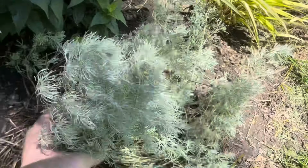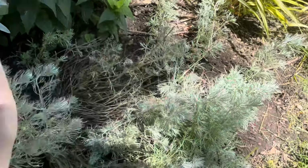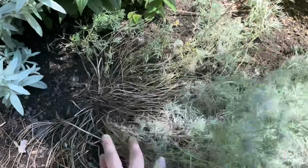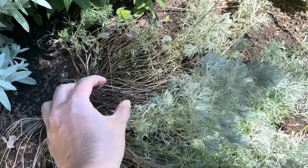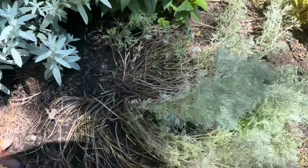Okay, so I'm going to take this Artemisia, and it's called Silver Mound. It's supposed to be a rounded mound, but now it is leggy and gross, so I'm going to cut it right down to the base. And then it'll start to grow out, and in another 2 weeks it'll be a little round mound again. So I'll do that right after this video.